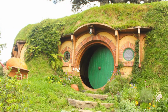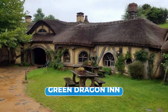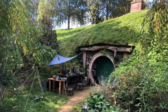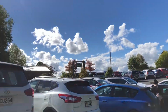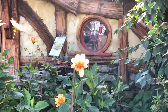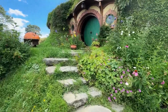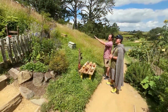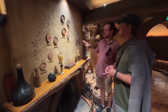You'll walk through the actual movie set, see Bag End, visit the Green Dragon Inn for included drinks, and basically fulfill every LOTR fantasy you've had since 2001. Campervan parking is available at the Visitor Center, free, spacious, and Hobbit approved. The attention to detail at Hobbiton is mind-blowing. The gardens are maintained year-round, smoke comes out of chimneys, and you'll feel like you've stepped into the Shire. Your guide will share behind-the-scenes stories that'll make you want to rewatch the entire trilogy.